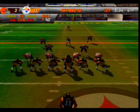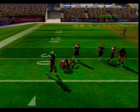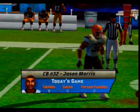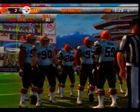Cleveland comes out in a 4-3. Pass play here on first down. With the throw, and this pass is completed. First down as he's able to hang on to that bullet. Yeah, great job of holding on to it. That one had steam coming off it.